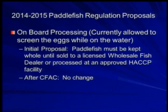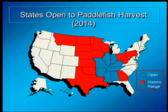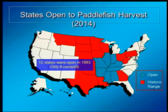At the advisory committee meeting, we brought this up. I will say that they were not in favor of this regulation. And when we asked for some ideas or suggestions, we didn't get any, and we threw a few out. And at that meeting, we still did not come up with any kind of solution or compromise. So we just left it the way it was. Now, let me mention this too. You've seen this slide before, and of the 8 states that are open to commercial harvest of paddlefish, Tennessee is the only state that allows this processing on the water, just for your information.